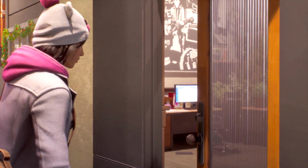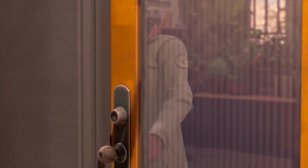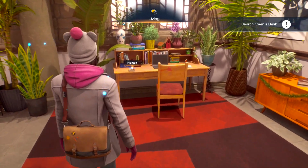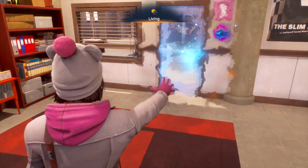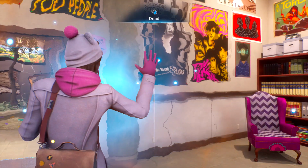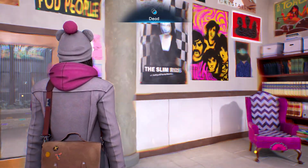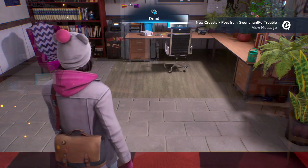So first one up, we're going to continue to play this subchapter. It's going to split up into 3 different arcs. This one is going to be done during Gwen's arc. You're going to head into Gwen's office, and then you're going to look around. Once you are done looking around in the living world line, you're going to switch on over to the dead world line. Once you have made the jump, you're going to then look around here.